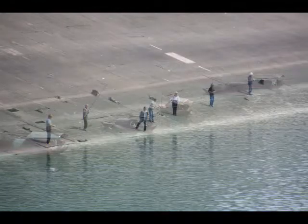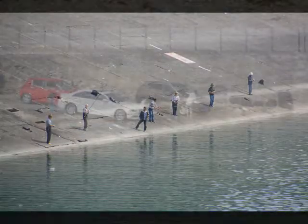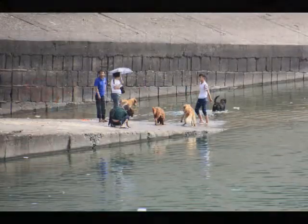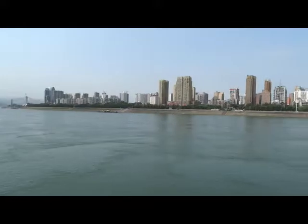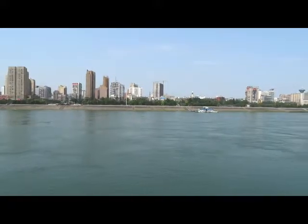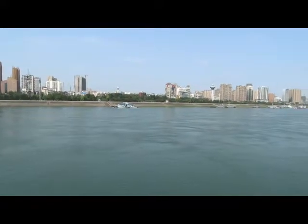People here are using the river for boating, fishing, washing their car, and even washing their dog. As we cruise down the river, I will share some of the interesting facts I've learned about recent Chinese history.